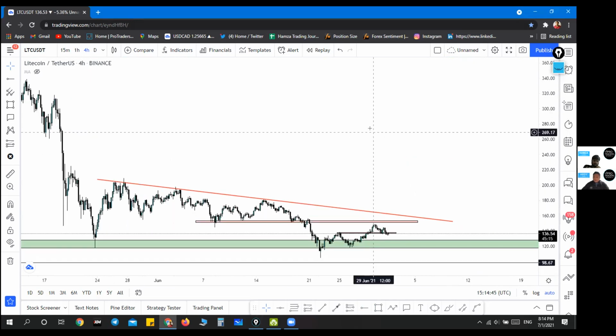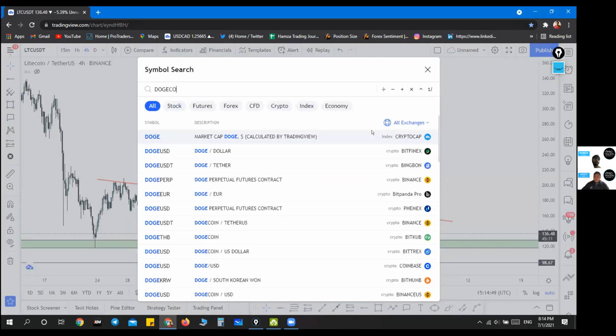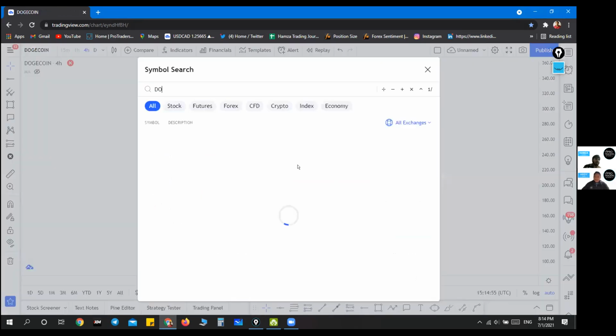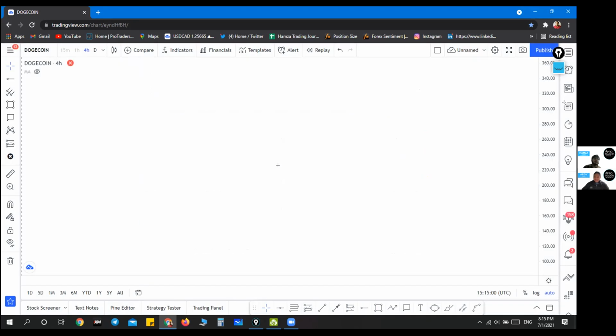Let's have a look at Doge as well, because many people are interested in this meme coin. This was a popular meme coin, actually a meme coin, but right now people are investing in this.